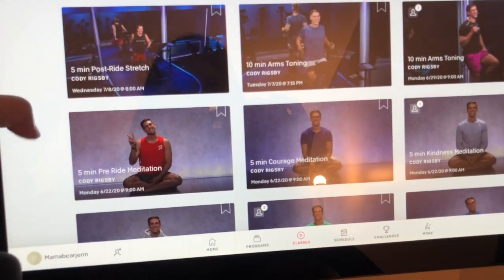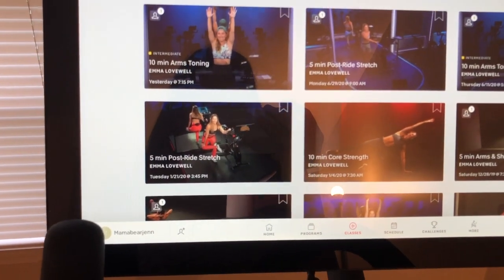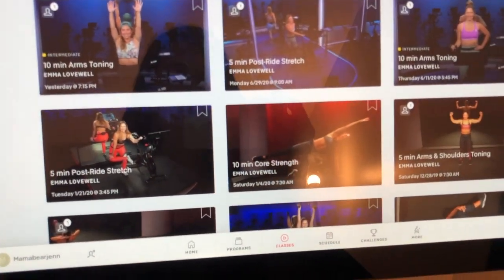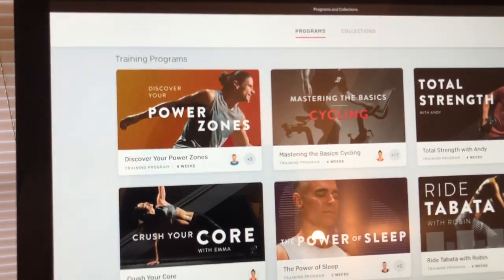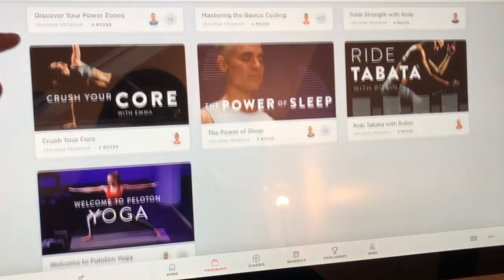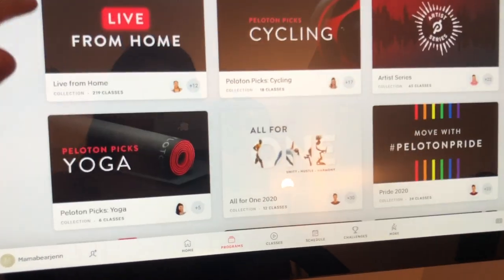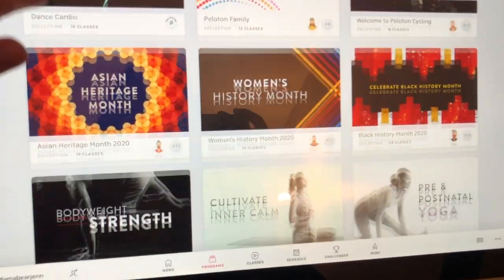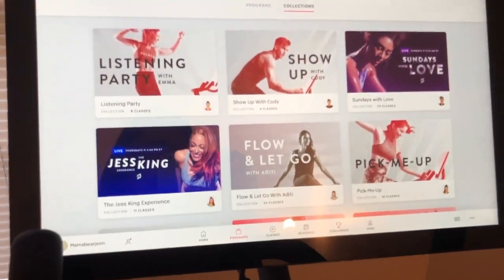And there's all different classes. So let's just say it would pick a different instructor. There's all different, like, see, arm toning and stuff like that. There's just so many different programs you can pick from, which is amazing. So I like that if you didn't want to just ride all the time, there's so many different ones you can do. See, yoga, dance, cardio. I mean, they've thought about everything, so you will never get bored.